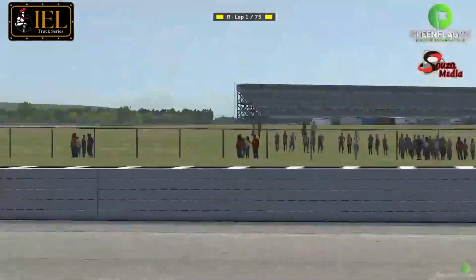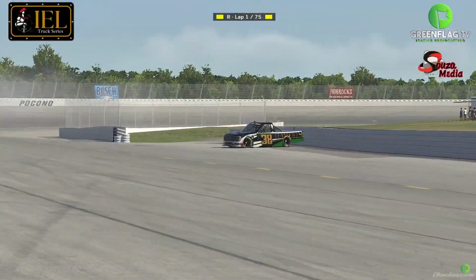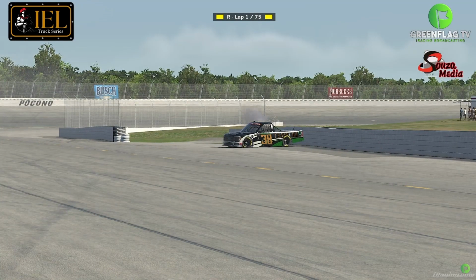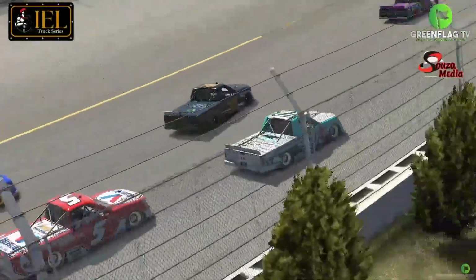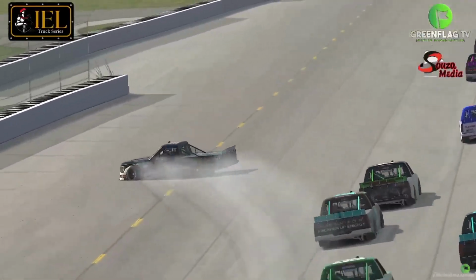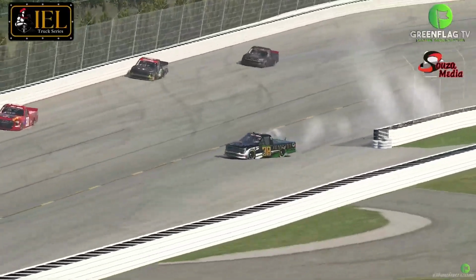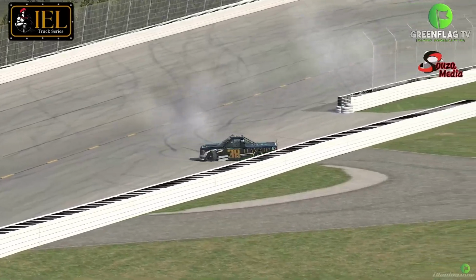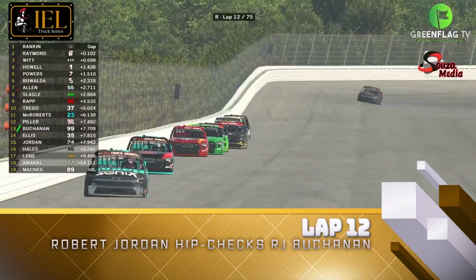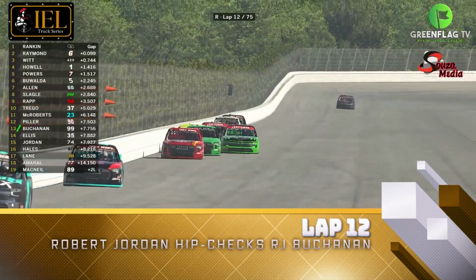Yellow out on the track. As we look back there, that's the number 38 machine of Thomas Lane Jr. spun around and facing the wrong way. Let's take a look at the replay here. That number 38 just got loose on his own, it looked like. The truck wanted to step out at him and he was not able to save it before making headlong contact there into the SAFER barrier.